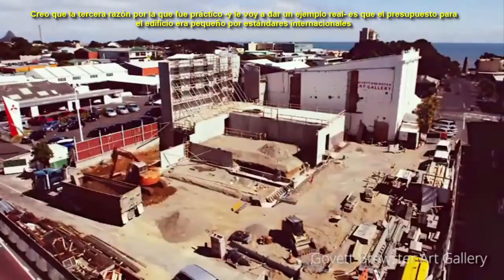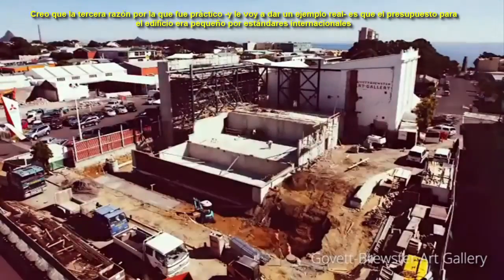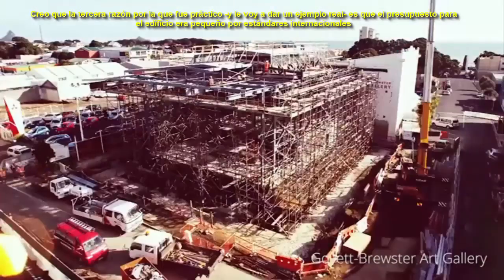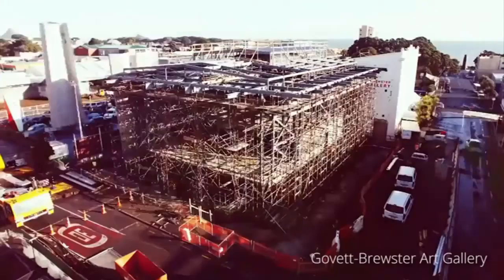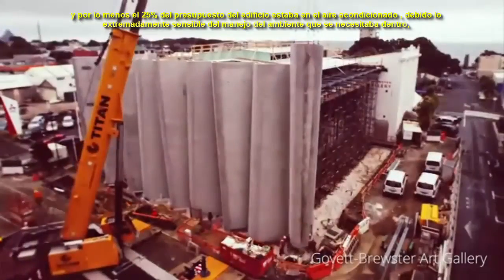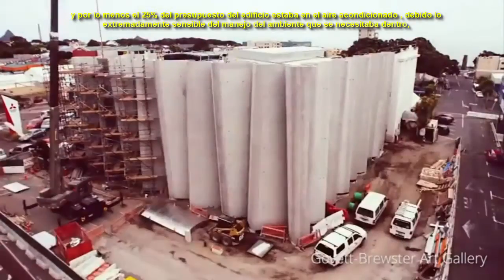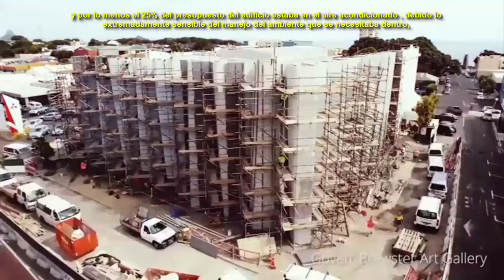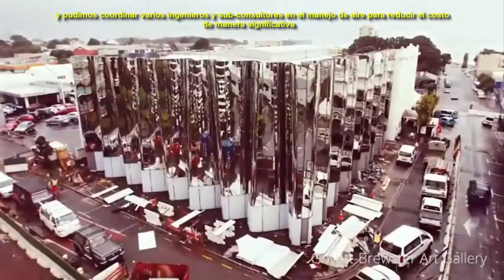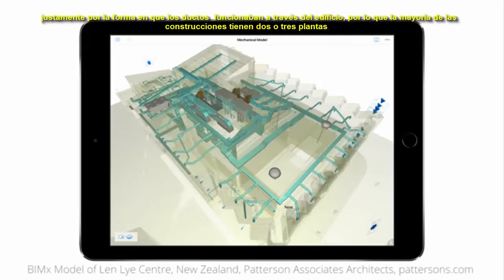I think the third reason it was handy, and I'll give you an actual example, is the budget for the building was small by international standards, and at least 25% of the building's budget was on air handling, this extremely sensitive environment that was needed inside. And we were able to coordinate the various engineers and sub-consultants in the air handling to reduce that cost significantly just by the way the ducting worked through the building.